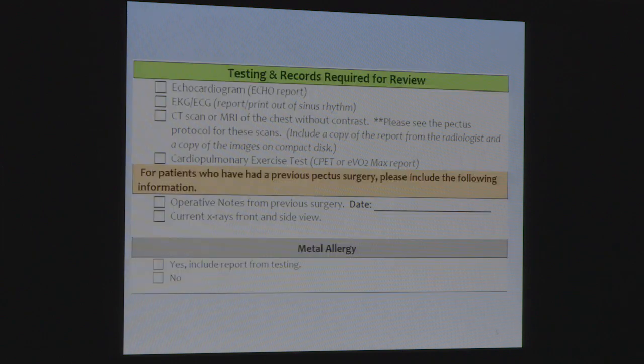If you're a new patient starting out and do not know what kind of tests were needed, the testing and the records that are required for review in order for a surgical recommendation from Dr. Jaroszewski is the list here. So you want to have an echocardiogram, and for that we need the echo report. We need an EKG or an ECG, which is also a printout and a report for your sinus rhythms.